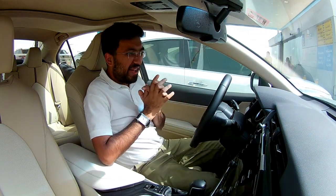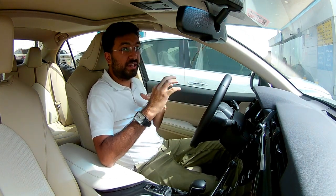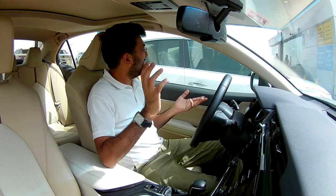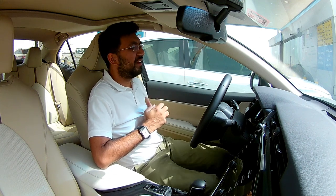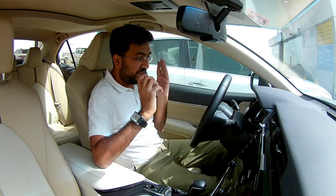Right, so I have just crossed almost halfway of the first leg, which is reaching towards Fujairah city. I've covered about, I think, 85 kilometers, and I've taken a stopover at a petrol station to buy some water because it is super hot in here, and this was the only petrol station on the way, so I thought I might as well take a break and update you guys as to how the challenge is going.